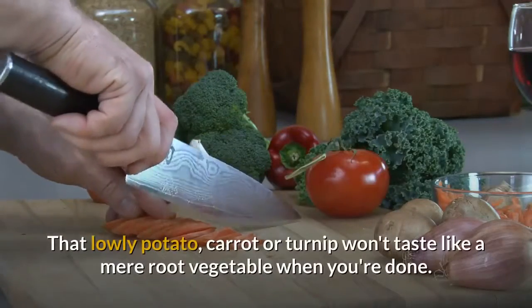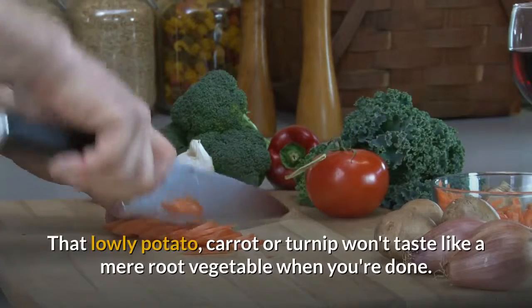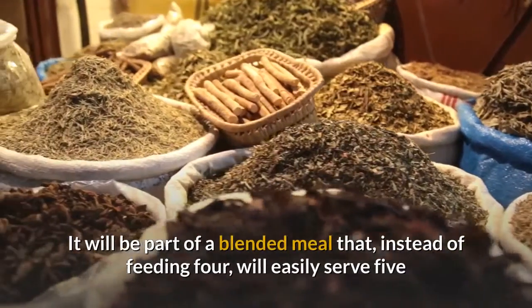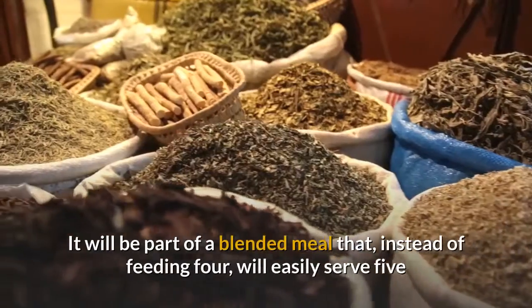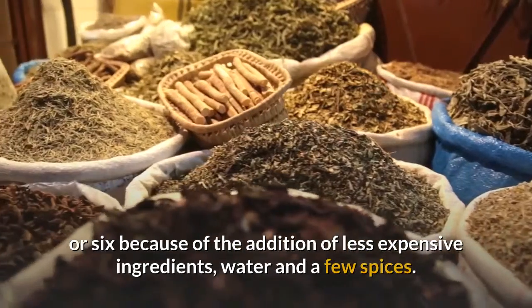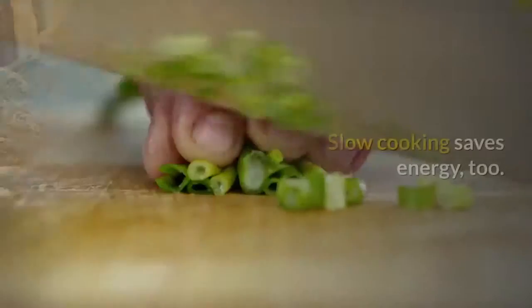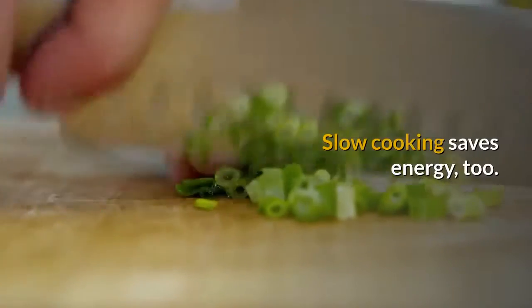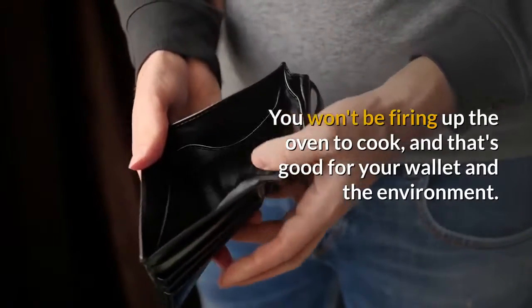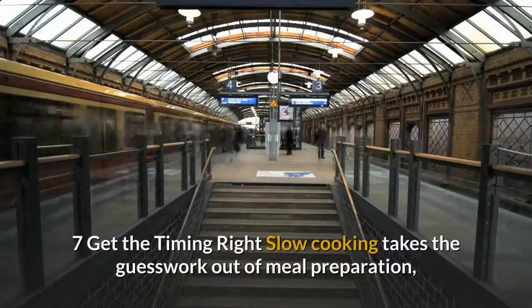That lowly potato, carrot or turnip won't taste like a mere root vegetable when you're done. It will be part of a blended meal that, instead of feeding 4, will easily serve 5 or 6 because of the addition of less expensive ingredients, water and a few spices. Slow cooking saves energy, too. You won't be firing up the oven to cook, and that's good for your wallet and the environment. 7 Get the timing right.